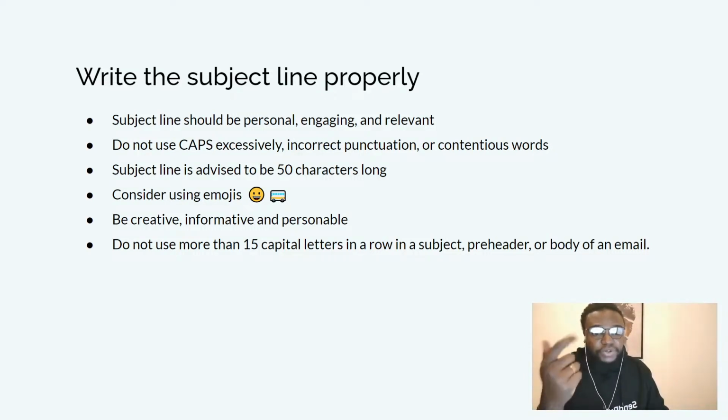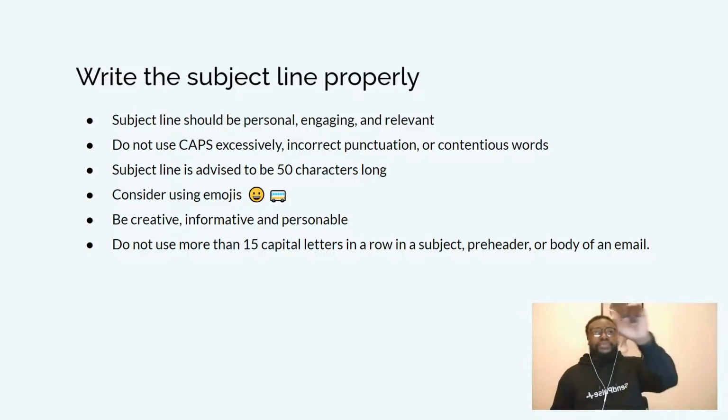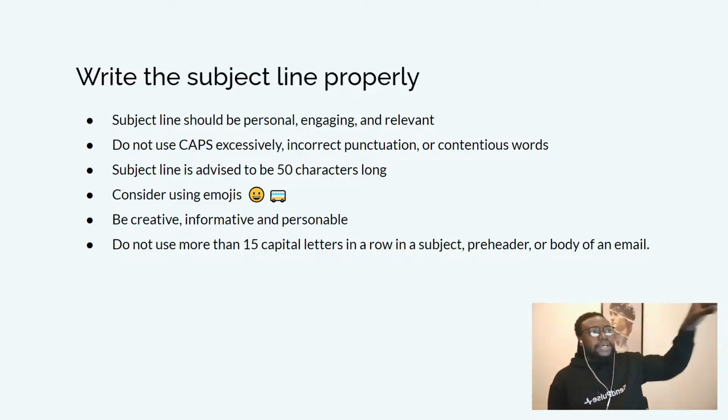Do not use caps excessively, incorrect punctuation, or continuous words. So you want to talk about Black Friday and you write "Don't miss out on Black Friday," all in caps lock. It will be in the spam folder.